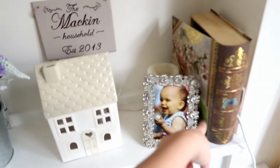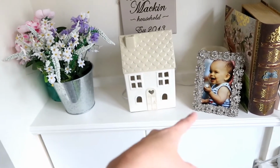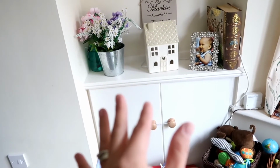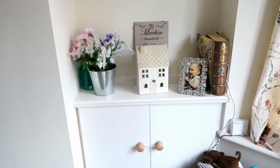This box is used to hide away the internet thing. This is the electricity box. I've got one picture of Sebastian here, some fake flowers and a lamp, and all the other stuff that we'd have, I keep that really clear. I think it gives it a much fresher look and just makes it feel less cluttered.